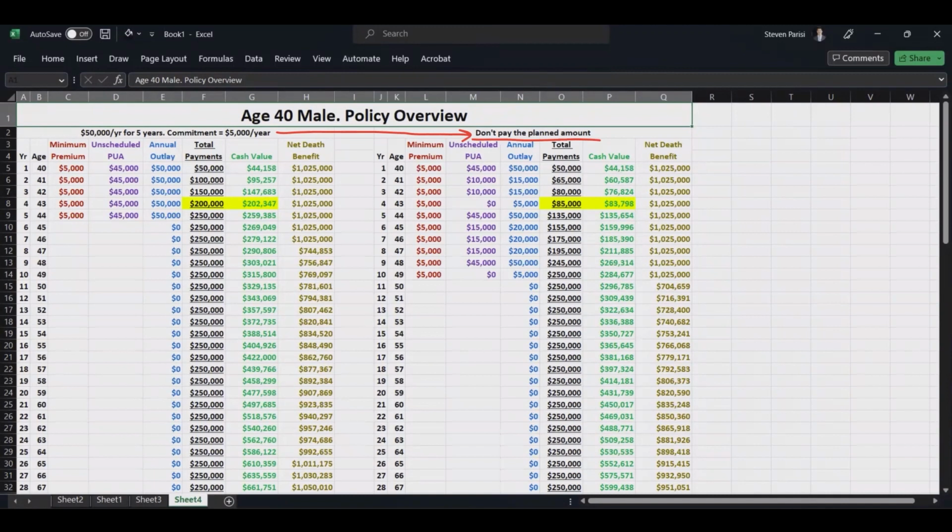We're assuming he picked the option that has the minimum commitment of $5,000 per year. We're assuming in the first year, he did get another $45K in. Maybe he started off with a lump sum, paid $50K in right out of the gates. And as a result, you will see identical cash values in both scenarios. Where it differs, however, is beginning year 2.